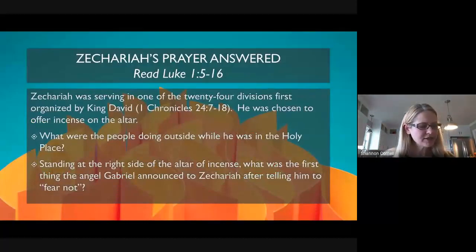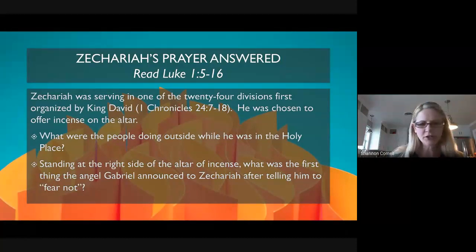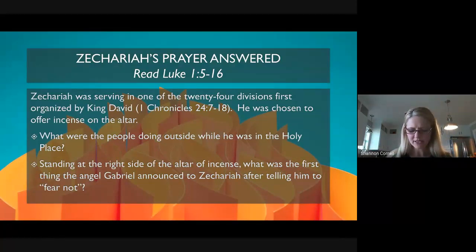So we can also see a connection between prayer and incense from a story in the New Testament. If y'all will turn your Bibles to Luke chapter 1, we're going to get some good info out of this little story. We're going to read about Zechariah, who was the father of John the Baptist, and his duties in the temple. Anyone out there want to read verses 5 through 16?